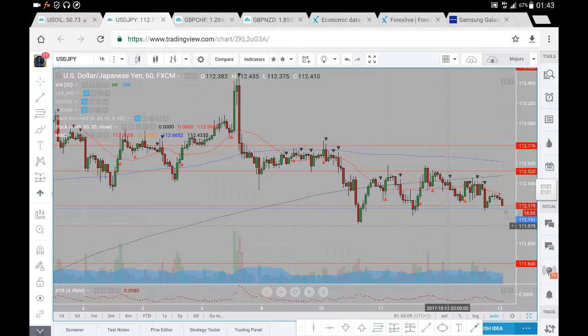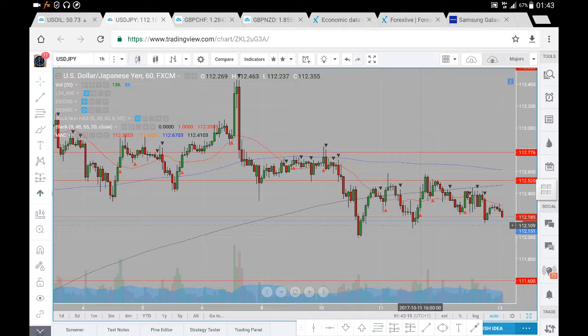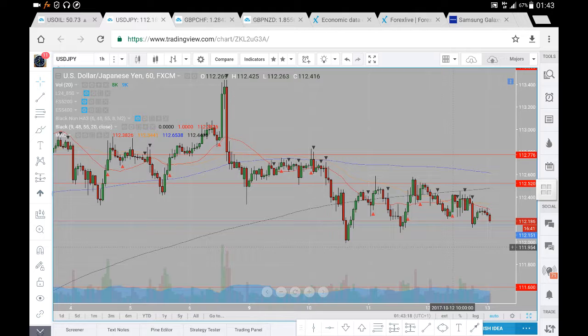So we are heading all the way back down into an area of possible support at 12.15, which is the pivot from a couple of weeks ago. We've seen on two occasions now prices were bought back up from that level.